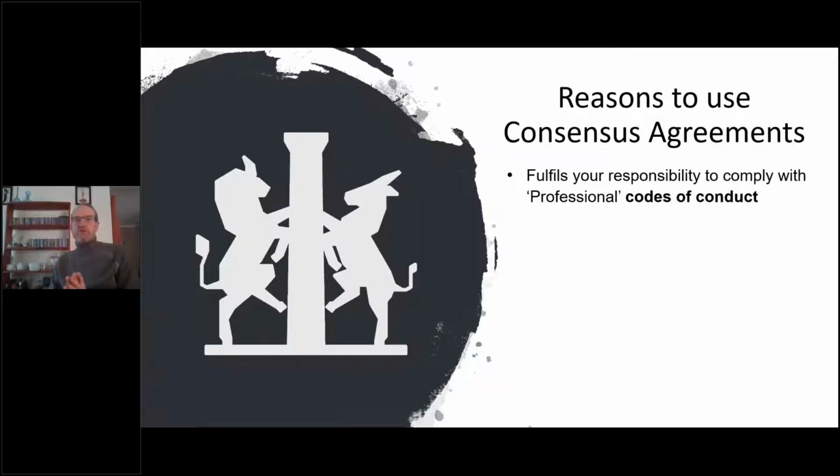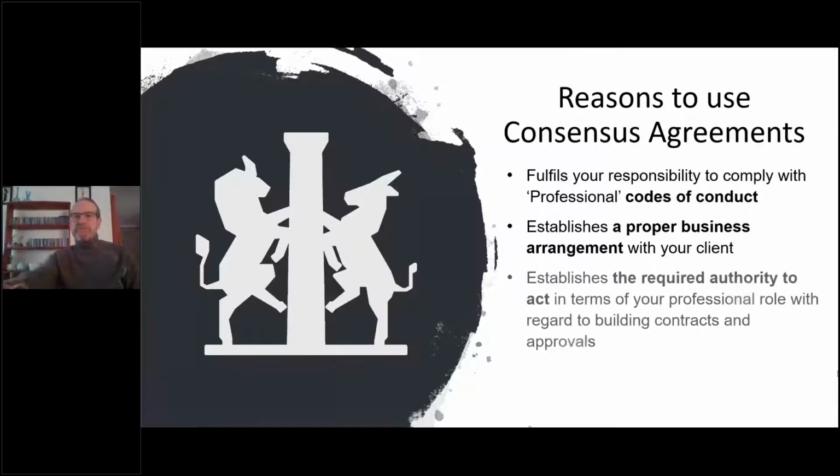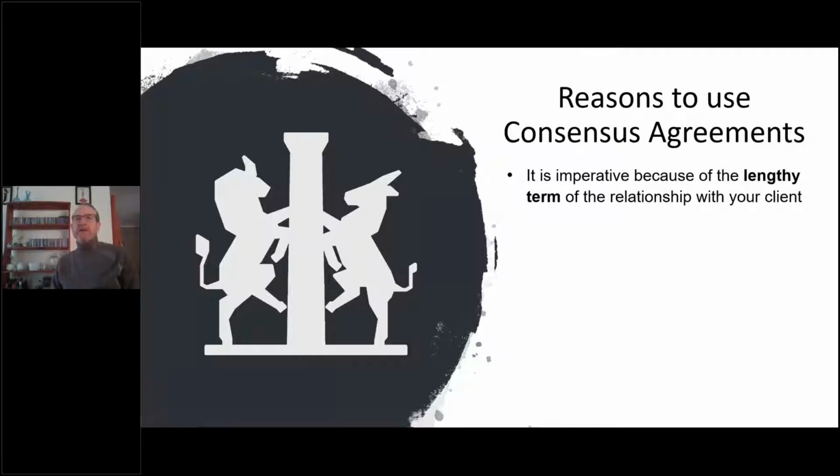Now, the reasons you should use them: it fulfills the responsibility of the codes of conduct. It establishes a proper business agreement with your client. We often forget that we are in business with our client, and it is a financial and business relationship with a client. It establishes the actual authority between yourself and the client, that you can act on the client's authority, without which we can't do much of what we need to. And it provides clarification for use if there are any disputes, or just as a checklist of what you are providing.